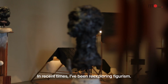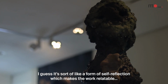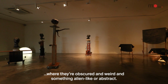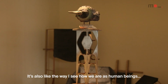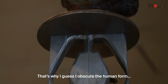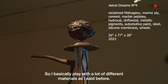In recent times, I've been re-exploring figurism. I've been playing a lot with human forms, heads and busts, and it's sort of a form of self-reflection, which makes the work relatable but unrelatable at the same time, because I create them in a sense where they're obscured and weird and something alien-like or abstract. It's also the way I see how we are as human beings and our existence in this environment that we live in, and the way I see it, we're not really part of any ecosystem or cycle. That's why I obscure the human form or figure, and this series came about.